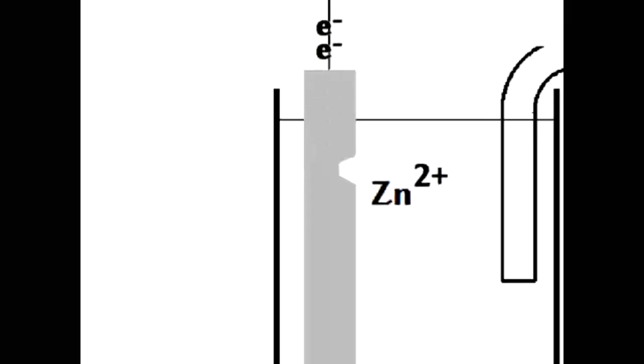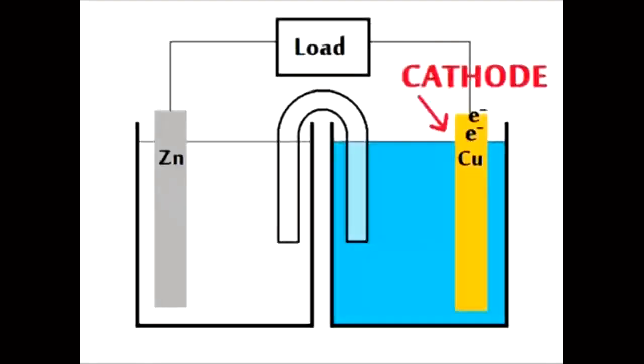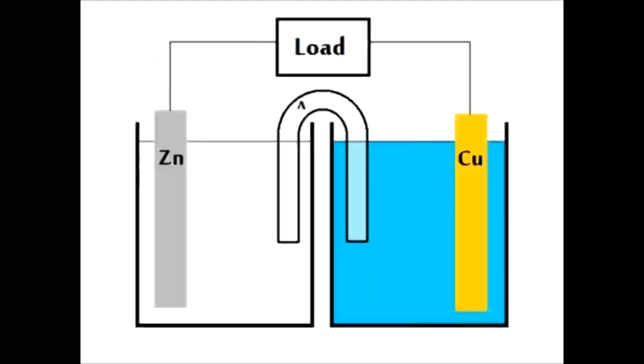Electrons are lost there and go through the wire and through the load on fire. They enter the cathode and reduce the cations, and the anions go through the salt bridge back to where?